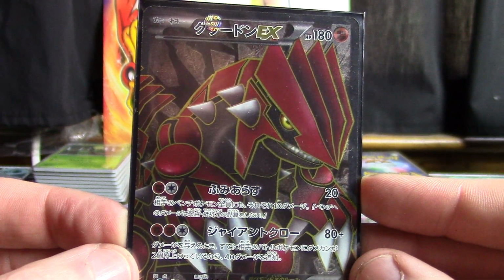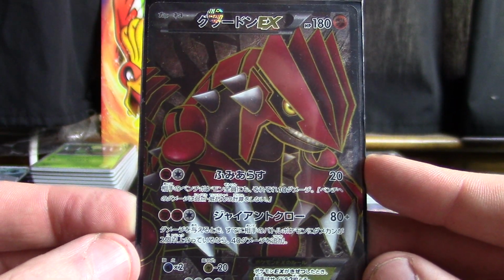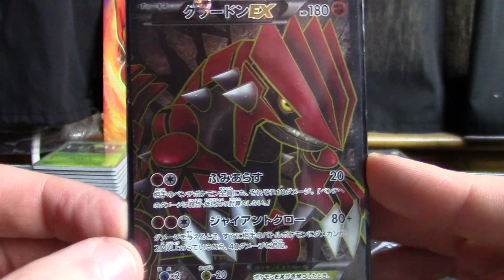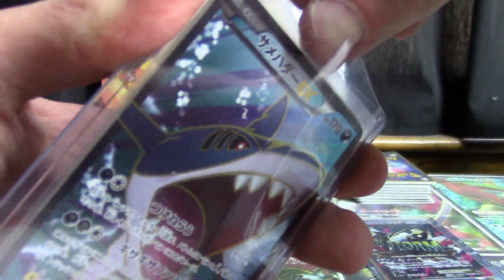And we've got the Groudon EX Full Art, which, as many of you will know, is my favorite card ever. It's what got me into collecting in the first place. So you can see how Hail Blizzard played a very, very critical role in you even seeing this video to begin with.